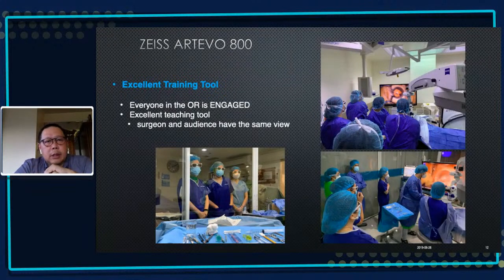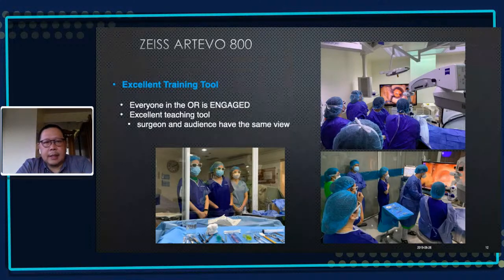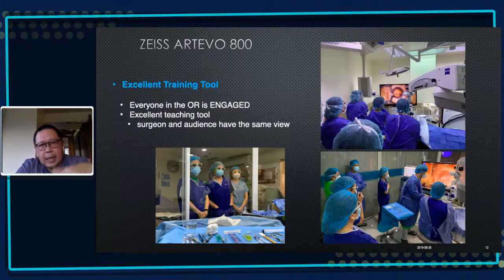Again, as was mentioned by both Arnold and Rich, having a 3D viewing system will serve as an excellent training tool. Everyone in the OR is engaged. The audience sees what you're seeing. If you're doing a difficult procedure, normally only your assist would really be able to appreciate what's happening. Even if they have a link to a TV, it's not the same. Now, with the 3D viewing system, everyone in the OR is seeing what you're seeing. They can see what you're doing. They see the depth of the chamber. They see the posterior capsule moving around. If the lens is tilted, or if there's a subluxated lens and you need to do a difficult procedure, they will be able to appreciate that. And that I think is a major plus.